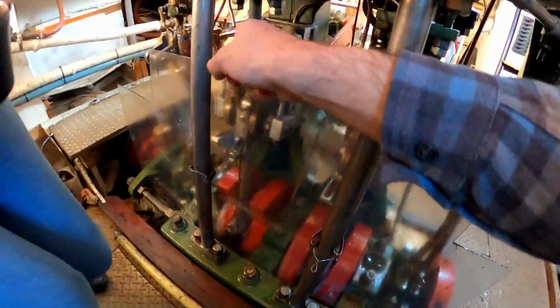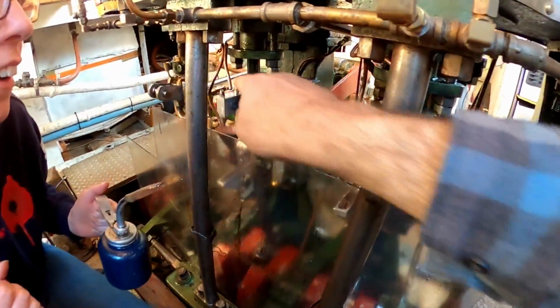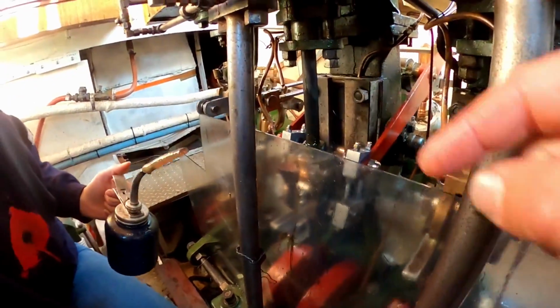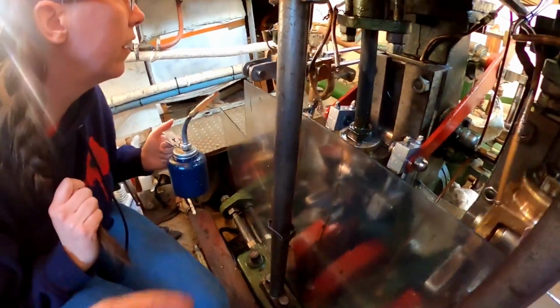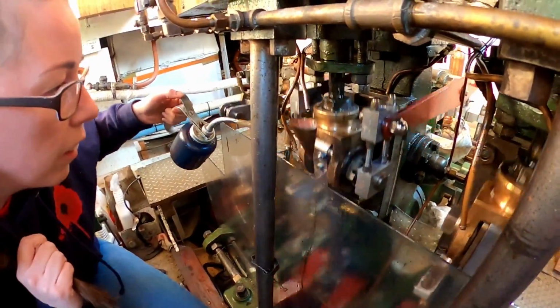So these are the oil lines from the drip feed oiler. These are oil lines, but sometimes we'll just put the oil can right here on and then let it run down. That way you can check to see if it's actually dripping into the cup, and then you're just pre-lubing the bearings as well. So you can see that other oil line there with the wire on the end of it.